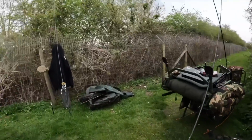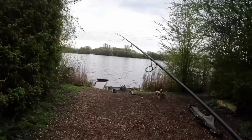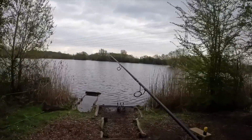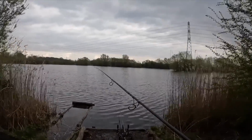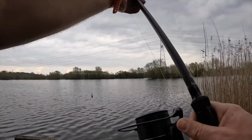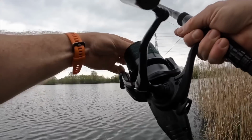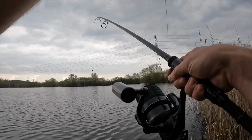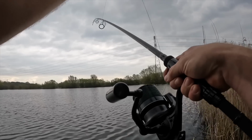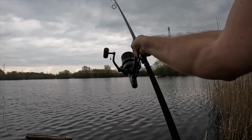Always like to have both rods set up, or 3 rods if they're all going out in the same spot, which they're not in this case. So all the rods are ready basically, so I know exactly where that rig's gone. I can get this one straight out as well, and then I know if they're crossed, especially if you've got a sort of wind which can play tricks on your eyes with the lines. So let's see if we can get this one out as well.